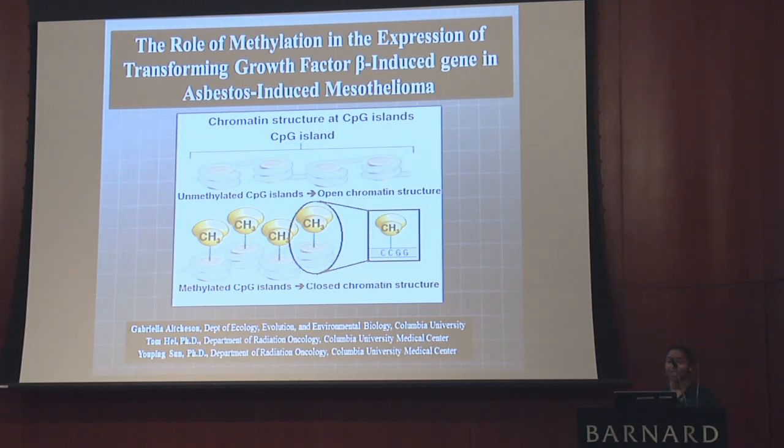In my project, DNA was isolated from the mesothelioma cell lines and treated with bisulfite to quantify the methylation levels. mRNA was quantified using qRT-PCR, and ultimately the results showed no correlation between DNA methylation and mRNA expression, but it might imply that there's another epigenetic control in play.